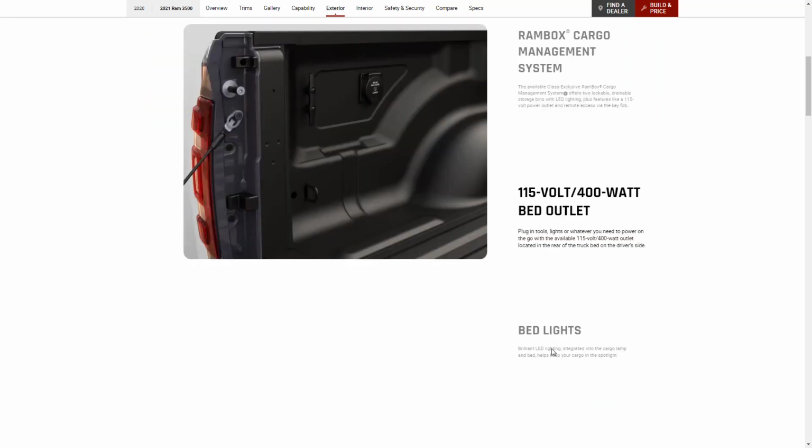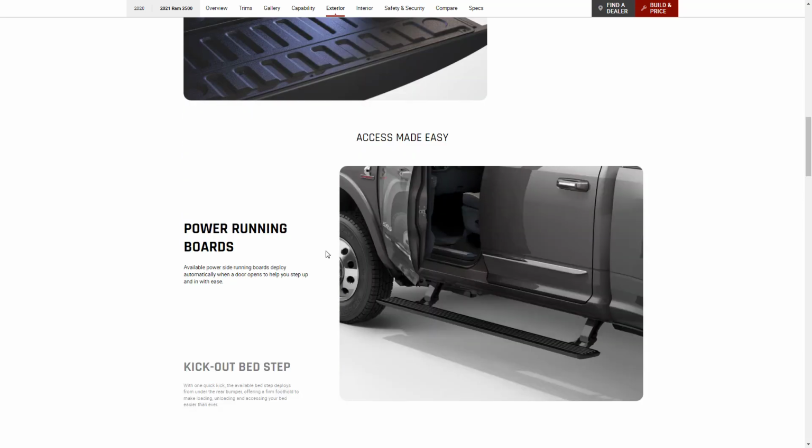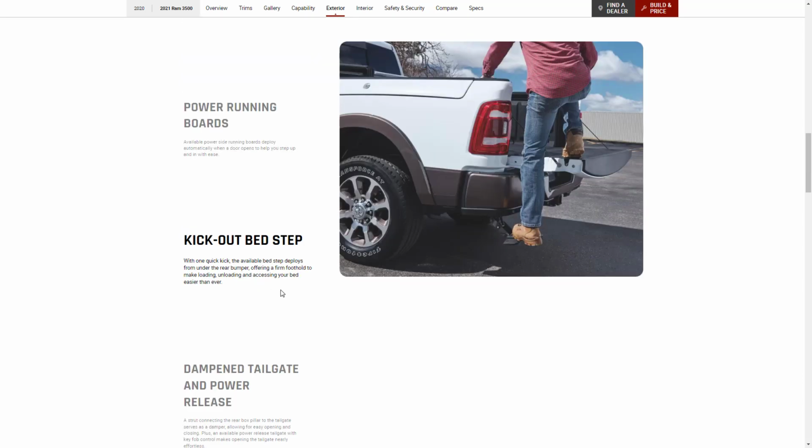Here they're showing us the available 115-volt, 400-watt outlet located at the rear of the truck bed. On the driver's side, here they're showing us the brilliant LED lighting integrated into the cargo lamp and bed, which helps put your cargo in the spotlight. That is actually very nice. I like that. Here they're showing us some available power side running boards that deploy automatically when a door opens to help you step up. Here they're showing you the available kick out bed step right here.